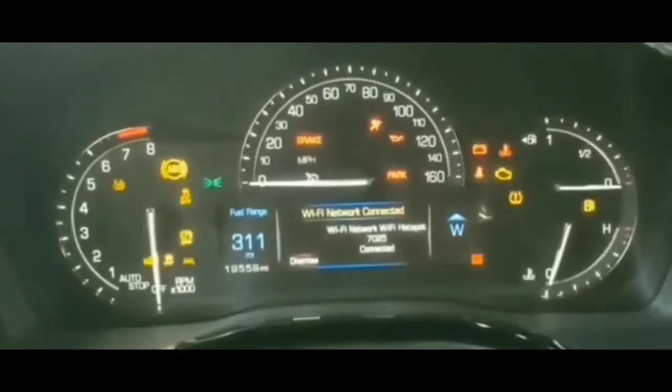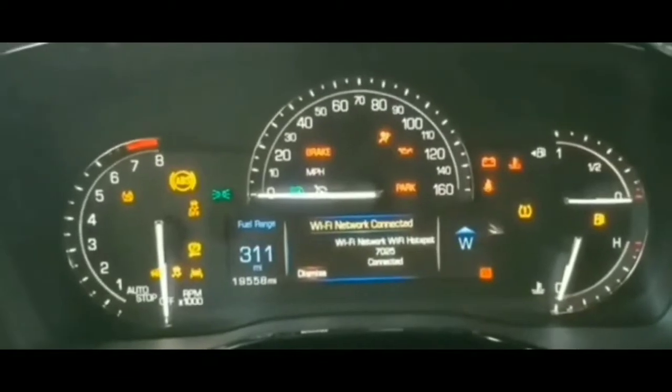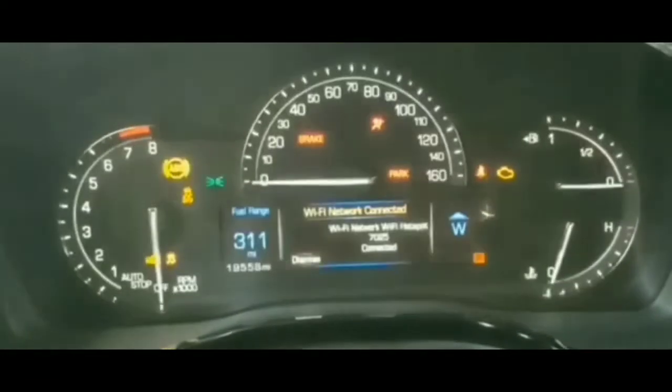The remote, security of the alarm worked fine. Got in the car. All the sounds work. Try to start it. All the lights lit up. Everything worked. Blower motor was blowing. The radio turned on. Everything worked. Except I heard nothing. There was absolutely nothing coming from the engine.